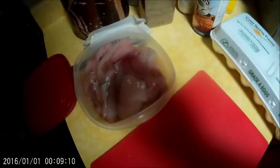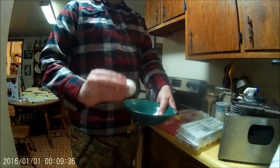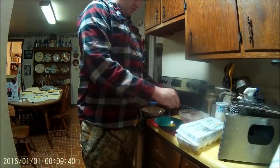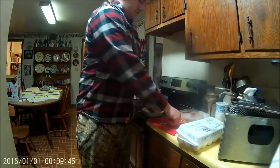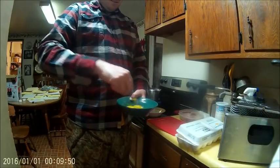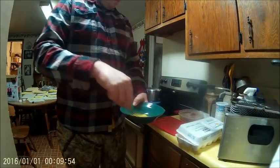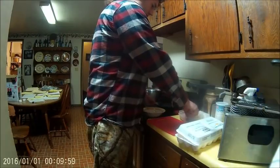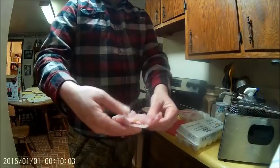We have eggs. We have some fish. First thing we're going to do is crack an egg. I'm going to stir the egg up. These fillets are like mush. Look at how disgusting looking these are.